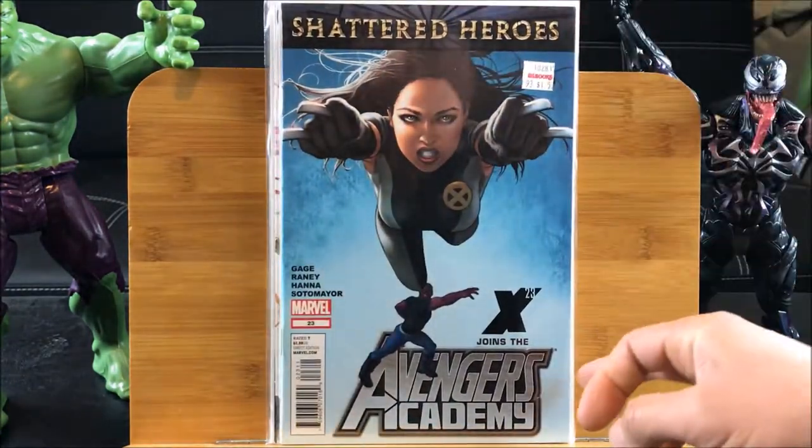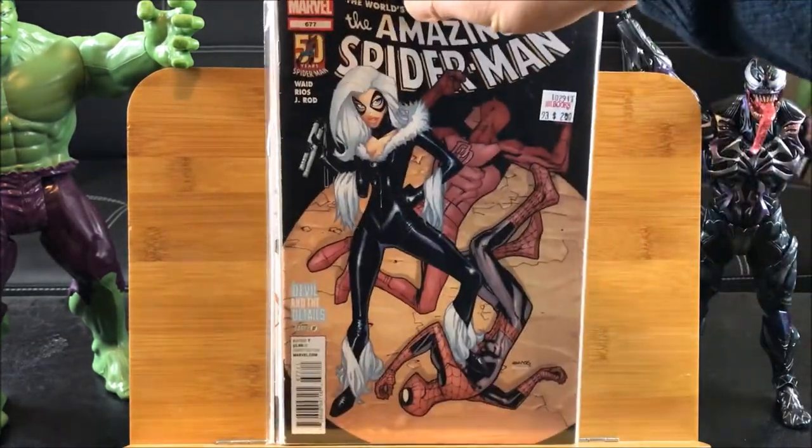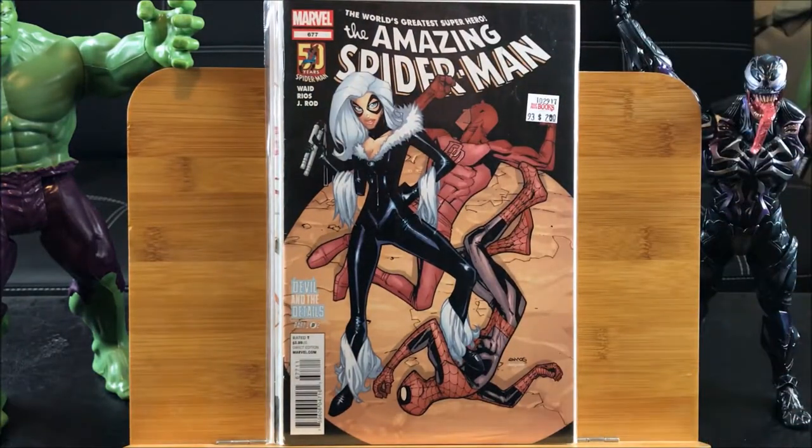Avengers Academy number 23. As you can see, X-23 on the cover joins the Avengers Academy. Gotta have that for $1.50. And last but not least, is the highly sought after Amazing Spider-Man number 677 with the Black Cat. Looks like Black Cat has betrayed Daredevil and Spider-Man, as you can see on the front.